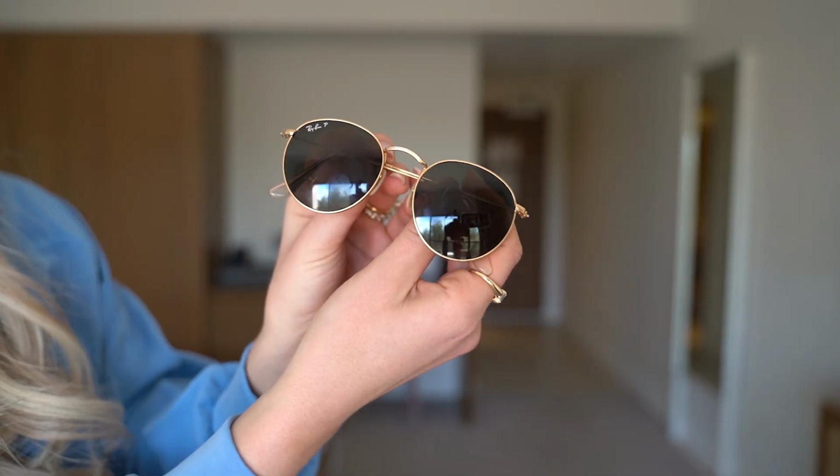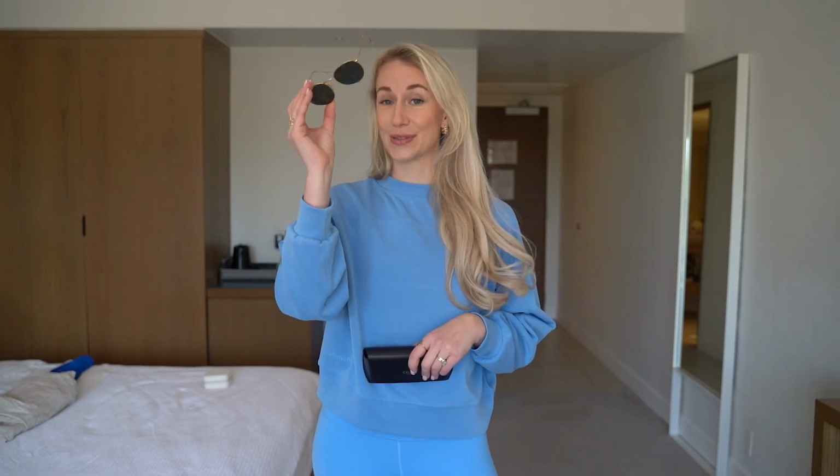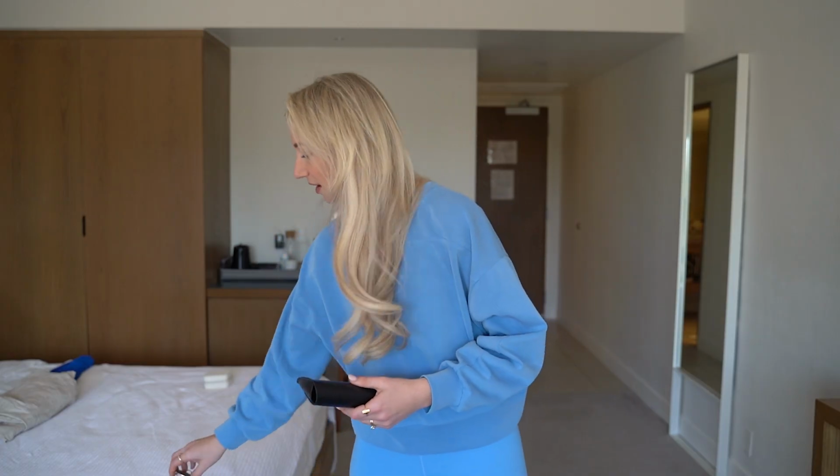I also brought 2 different pairs of sunglasses. I brought my round Ray-Bans, which are a go-to. These are such an Amanda staple. I feel like they just suit my face because I actually have quite a little thin head. So these are really, really nice on me. If I wear glasses that are too big, I quickly become a bug.